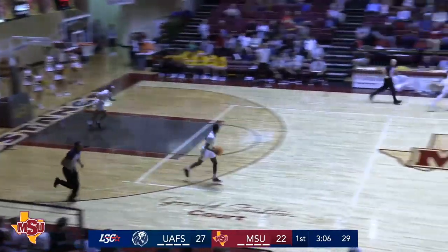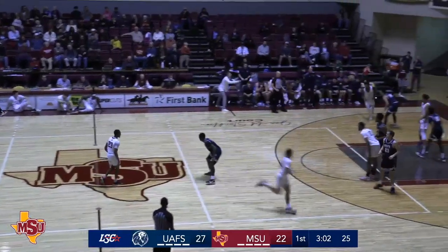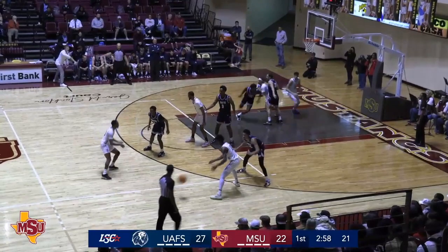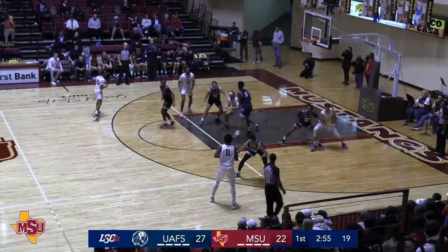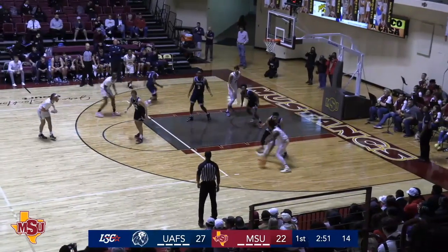Yeah, the Mustangs cannot lose Brown. I mean, you've got to know where he is at every second. Otherwise, you're just basically giving up points. He's got 8 now, and Fort Smith leads by 5. Up 27-22. Mustangs have the ball with less than 3 minutes to play in the half.